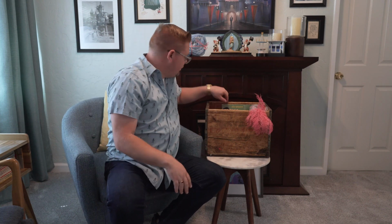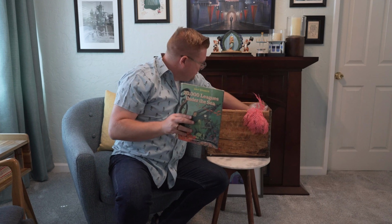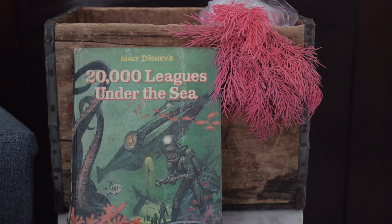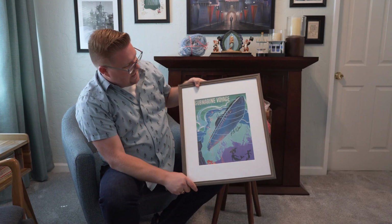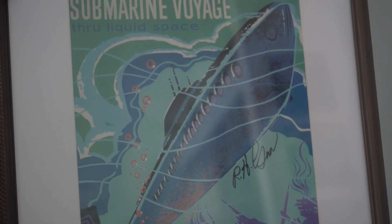So something else I wanted to share. This here is a book right after the movie was released from my very good friend Dan Smith. Thank you, Dan. So I'm going to put that there, and then I also have this. I'm going to place over here. This is a print of the poster signed by Bob Gurr, which we'll talk about in a moment.